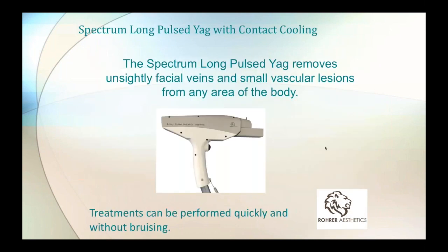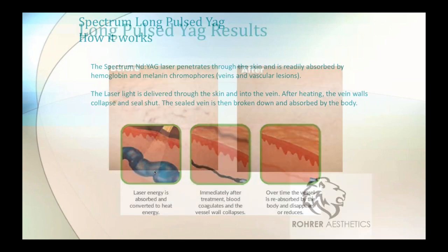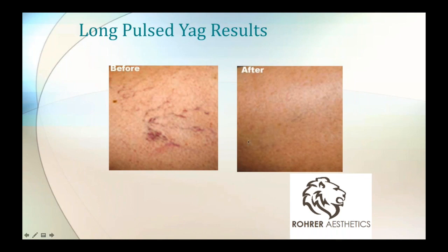Okay, so the long pulse YAG works very well on facial veins, both veins and also small capillaries on the face. This also is a cooled handpiece. The cooling mechanism is right at the end there, and what it does basically, it penetrates through the skin and is absorbed by the hemoglobin in the vessels. The vessel heats up, it gets damaged, and then it obliterates. You can actually follow this as you're doing it.